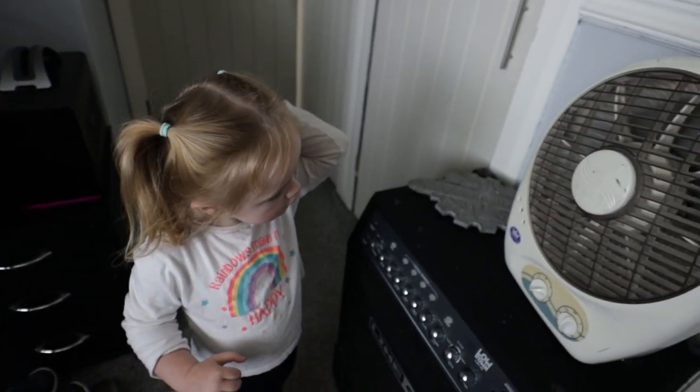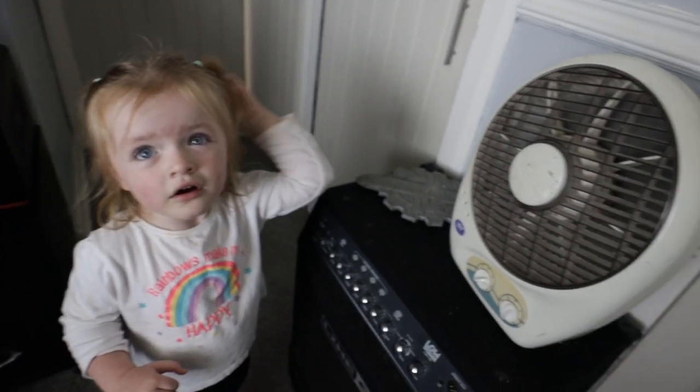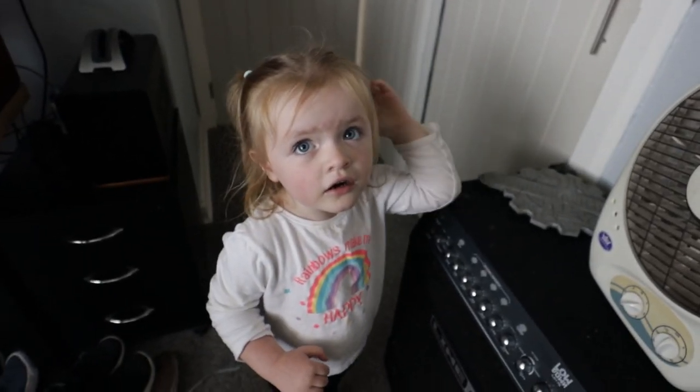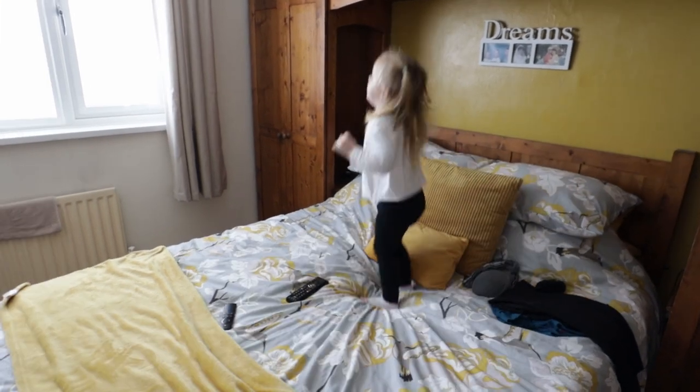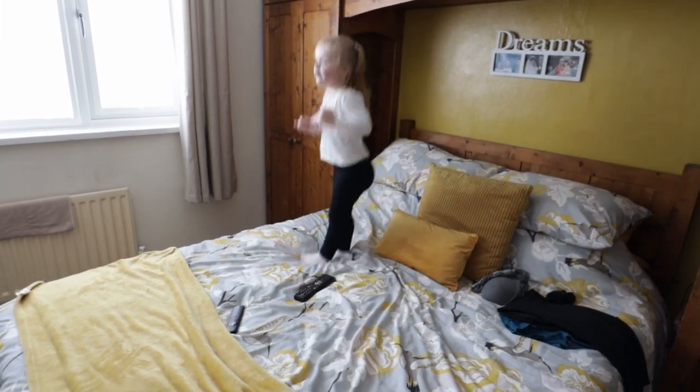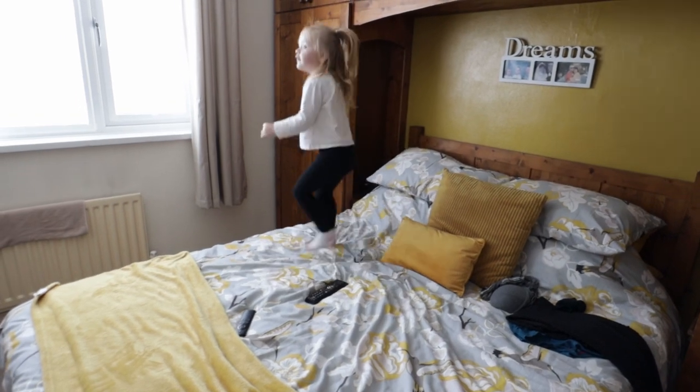Drying her hair in the fan, even though her hair is dry, and that's a fan and not a hairdryer. I make this one. No.